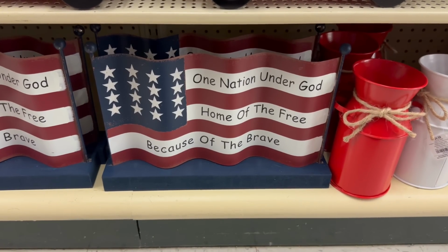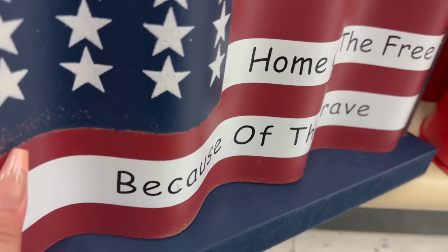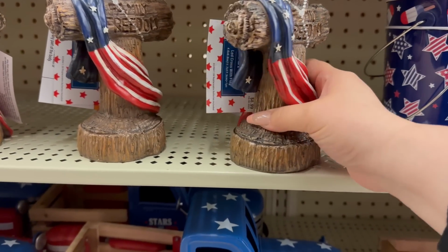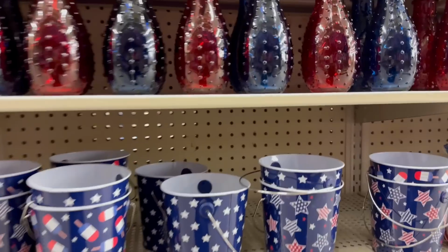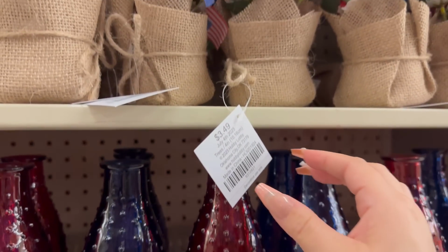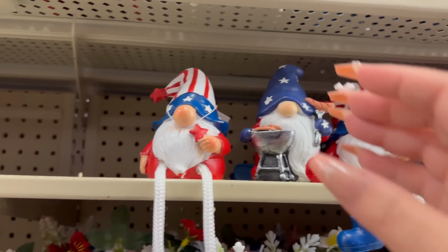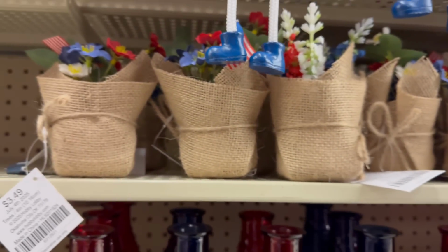Here you have One Nation Under God, Home of the Free because of the Brave. This is a good size tabletop decor. This one is going for $10.99. This one right here says Faith, family, and freedom. This is a beautiful decor. This one is going for $8.99. Here you have these beautiful glass jars in blue and red for $2.99. You have these mini little burlap floral displays for $3.49. Then the sitting gnomes, these are going for $5.49.